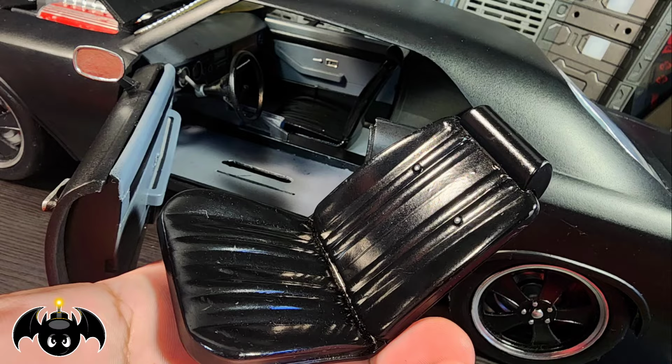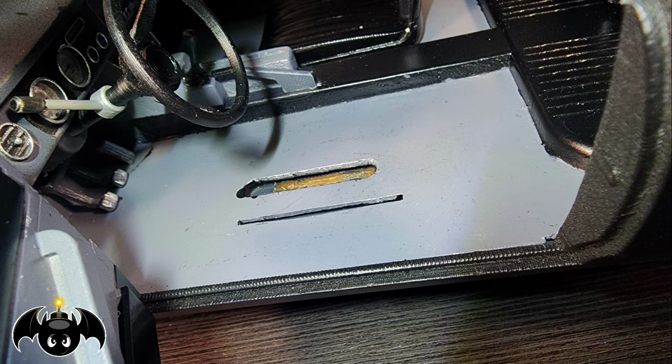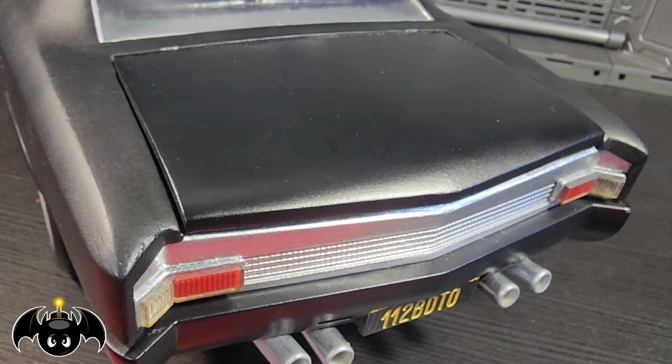The front seats can be removed completely, so you can just take those out, and those look really nice too. They're going to be done in black, and they're going to be held via a magnet, which is going to be really nice. You can see the magnets will be held in this little track, and that's what's going to let the seat slide back and forth. So that's just very, very cool.